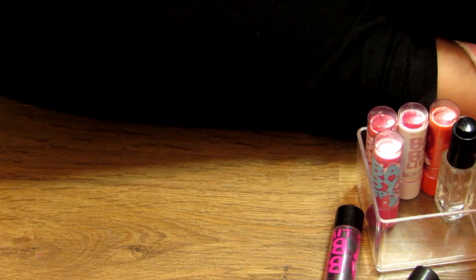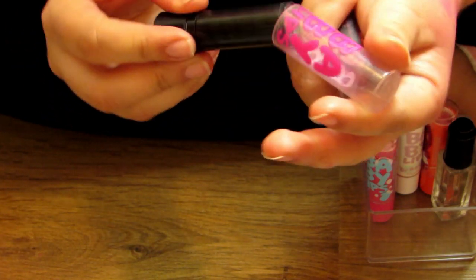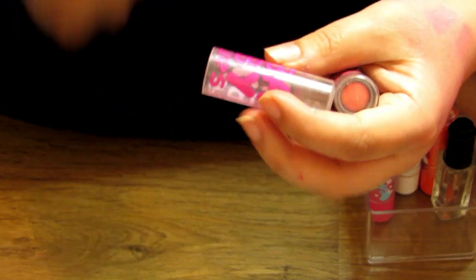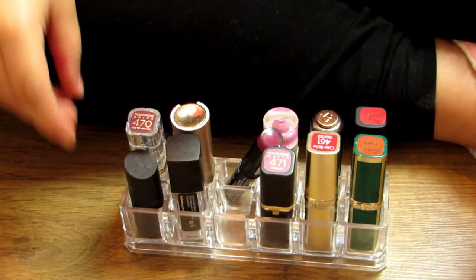Don't really care for this one. What flavour is that? Bubblegum Pop. I'm going to get rid of that. And I do have these two bright ones. They're so old now, though. But they are nice for like a pop of colour, but I literally never use. Ugh, that one smells off, so I'm gonna just put that in the bin. I think I'll keep that for now, just because. So that's that.